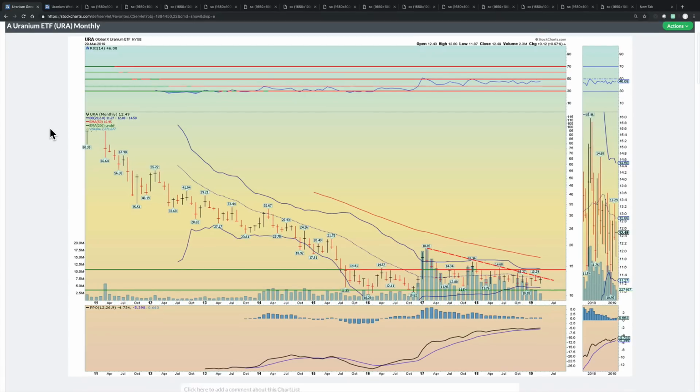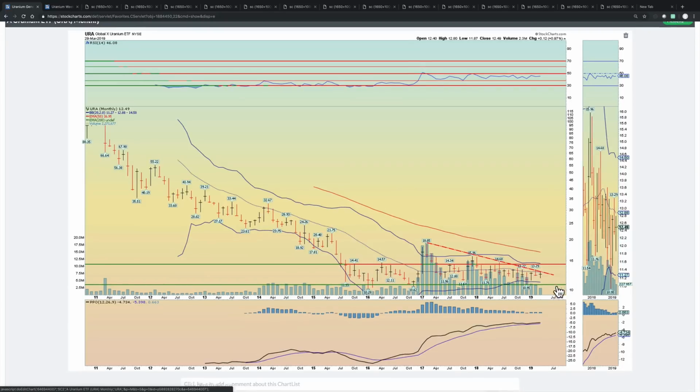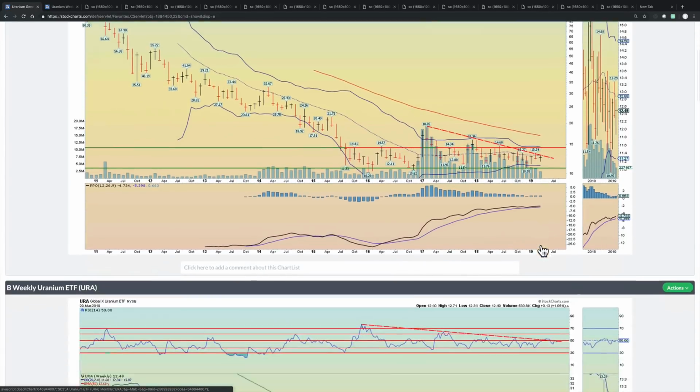Okay, so the Uranium Monthly here, notice it's just consolidating for the better part of 2 years, and at some point I think it's going to break out. It's got this very nice descending wedge pattern, and it finally got an uptick here on the PPO. So my hunch is that we possibly could start building a new base in convergence divergence, and if this breaks out to the upside, you want to see this break, spend a couple of months above this trend line, and ultimately break above that 14.5 level to confirm long-term bullishness.